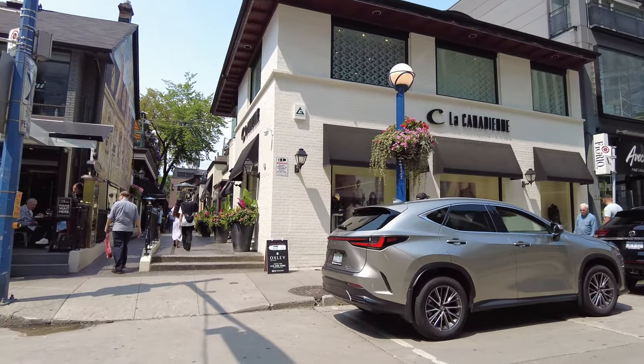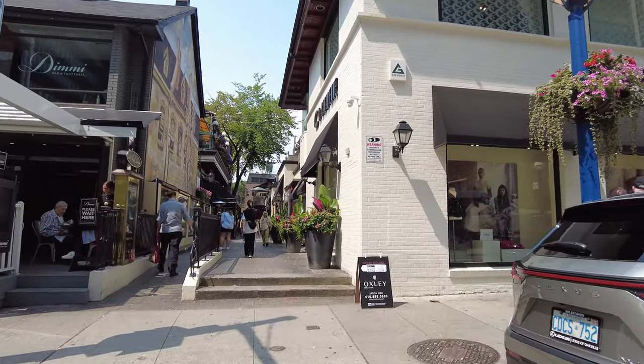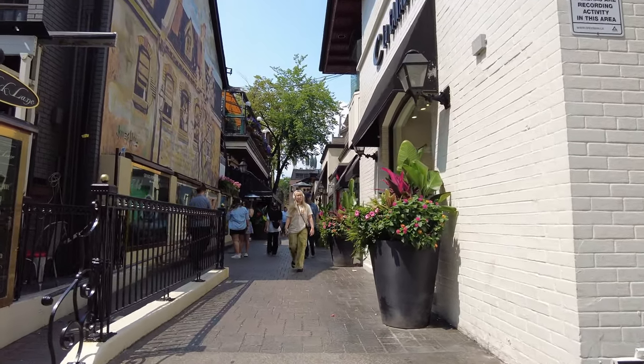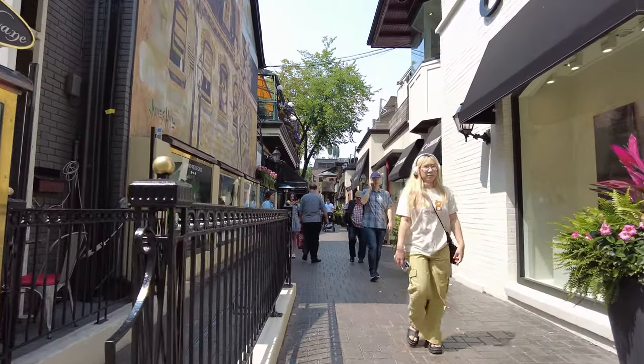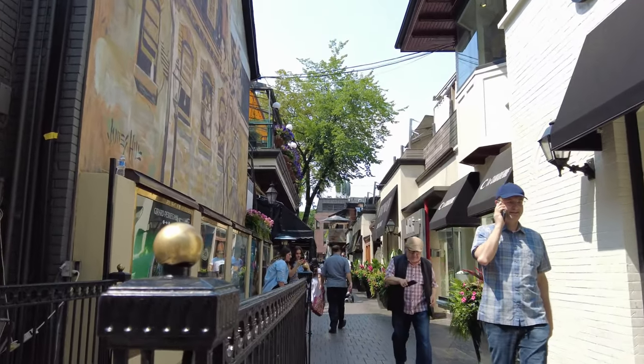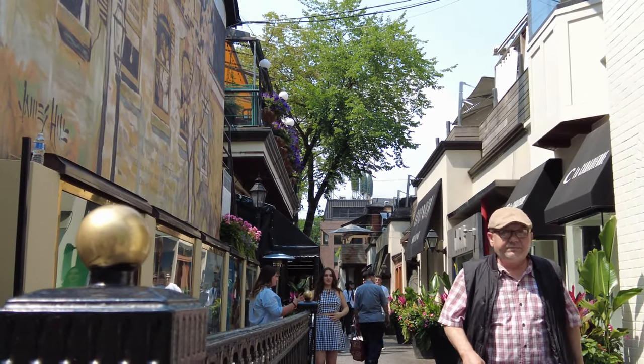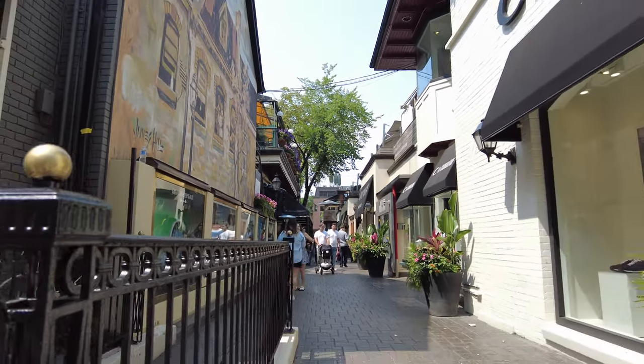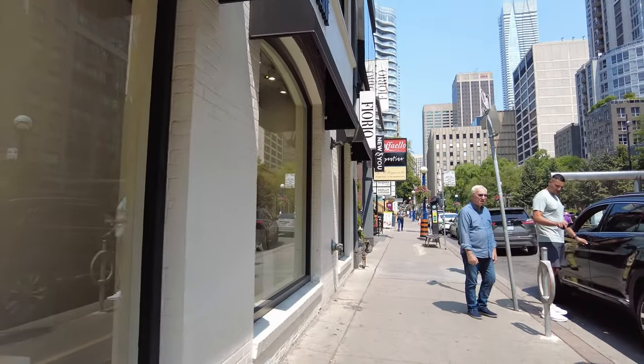And just north of here, it's worth pointing out, I don't think I'll be walking through this on this one, but this is Old York Lane. And that connects Cumberland up to Yorkville Avenue. Okay, let's go.